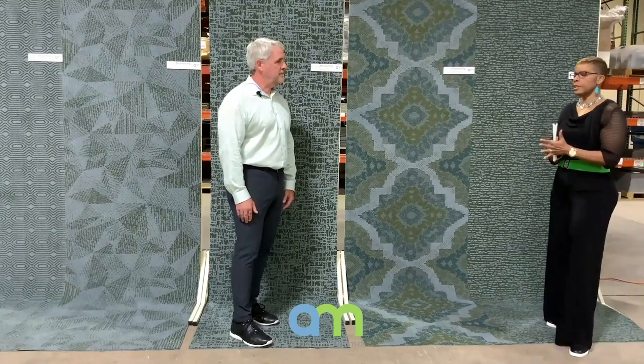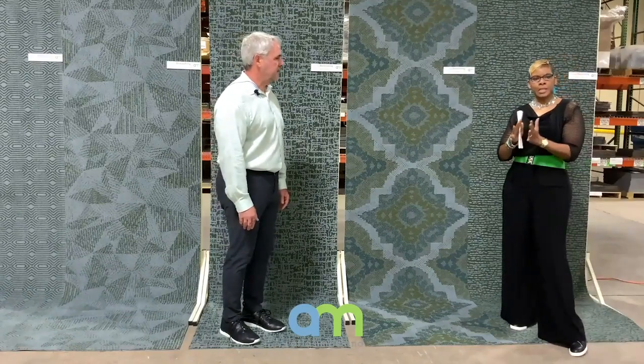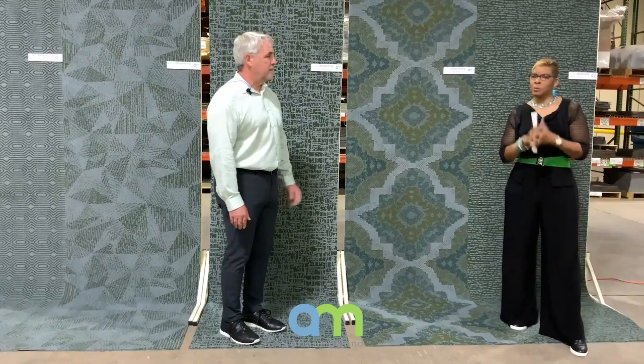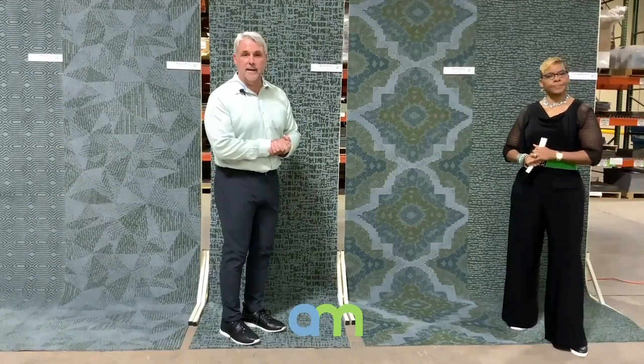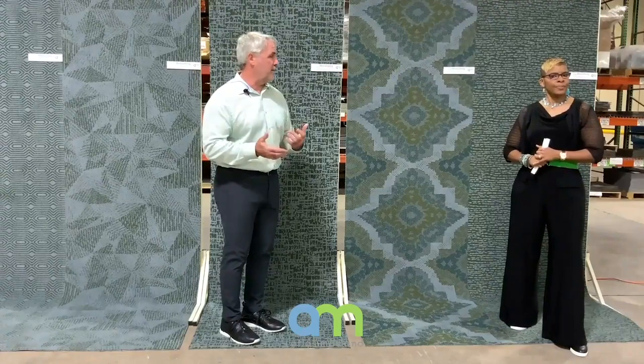Just as a quick reminder, all of the tile products are offered on Sustaina backing. The broadloom are offered on Permian backing, and there will be more information. Very important: Permian backing is a moisture resistant backing, and it comes standard with the product. It's a great value.